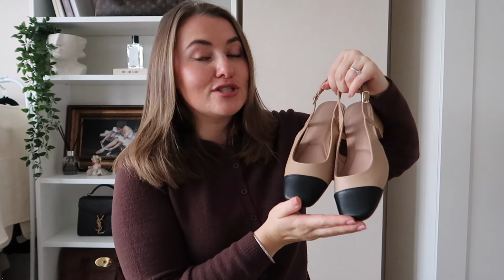If you don't like the nude and you want something maybe a little bit more evening appropriate, I think I might need to pick up the plain black as well to have in my wardrobe. But the most beautiful pair of high street shoes that look like they have come straight from a designer store.